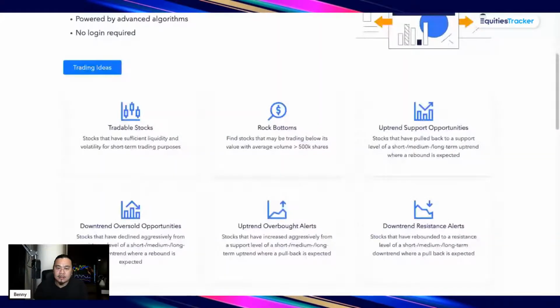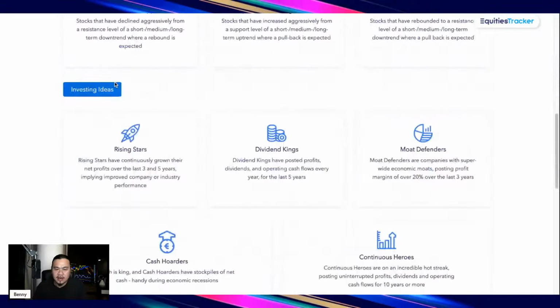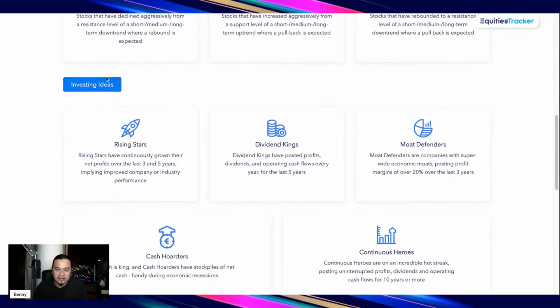Okay, so let me go back to you again. Since I already gave you some of the definitions, I can go back to stocks. You still remember there are basically trading ideas where you want to start off with the technicals or price charts first. That's where you want to start for looking for ideas here. We also have investing ideas at the bottom here.